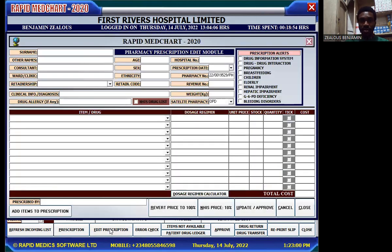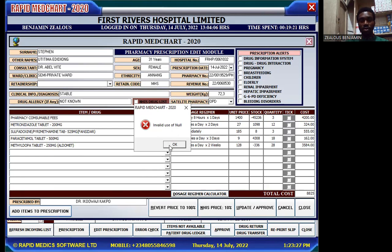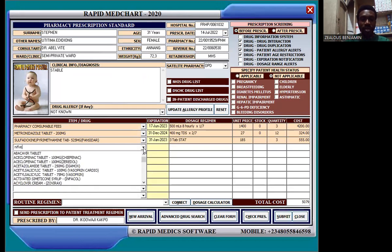You click enter. When you click enter, these are the already prescribed drugs. You now click on add new prescription. You are seeing this: add items to prescription. You click on it, and another page will open that will enable you to add prescription to the page. It is showing you invalid use of null. You click OK. This is the page that will open. Not minding that these were not all the drugs that were posted for this patient, you look at the next page and post the nifedipine for the patient.